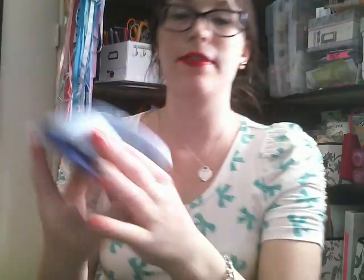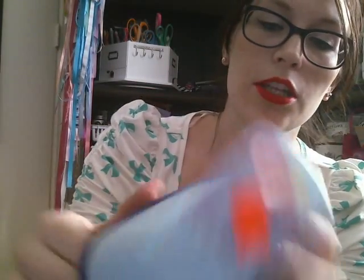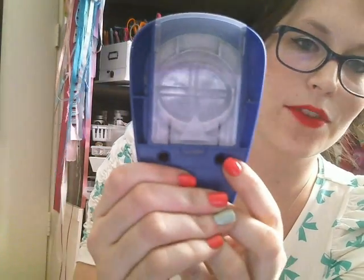What else did I get? Okay, I got this punch for $1. It's a little messy, but I don't care. It's a Marvy punch, and it's an oval. It's a great shape for $1, so I grabbed that up.